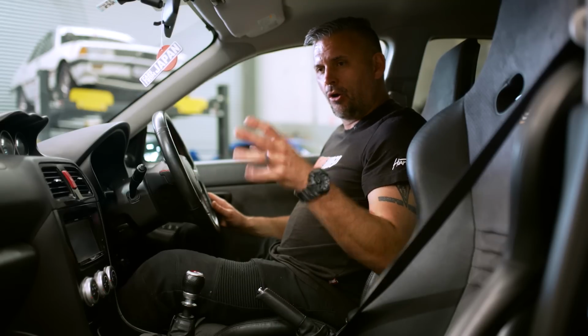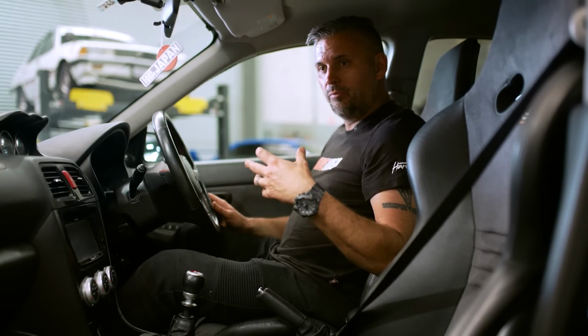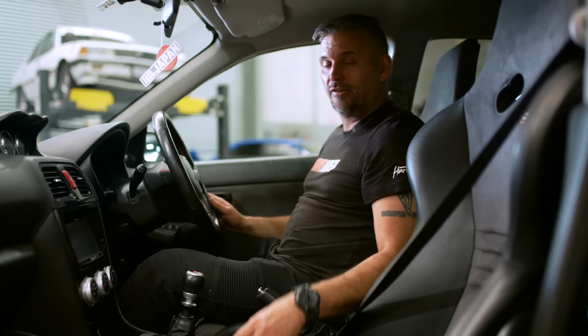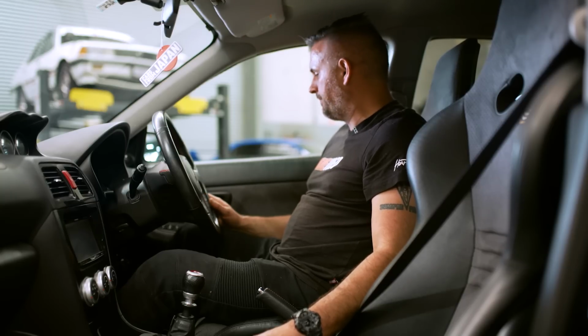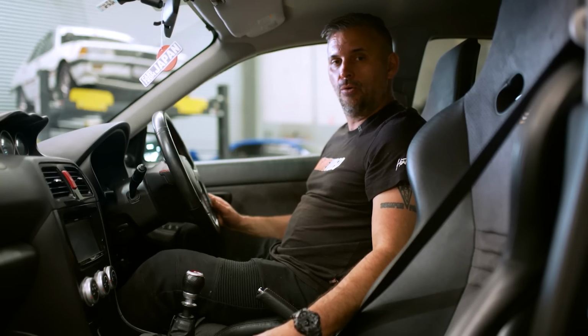But these cost almost $20,000 more than an STi. So if these were sold in Australia, you would have been paying about $75,000, $80,000 plus on roads for one of these. So yeah, to get it for $65K from Cars from Japan, I reckon it's a pretty good bargain for a car that is quite rare, that has a lot of really cool gear on it.